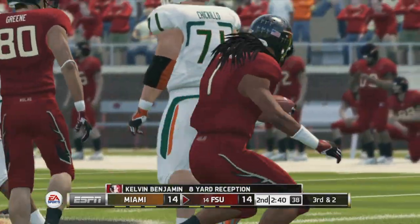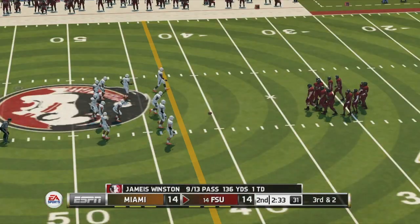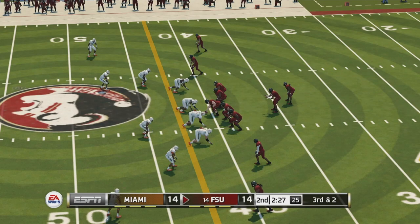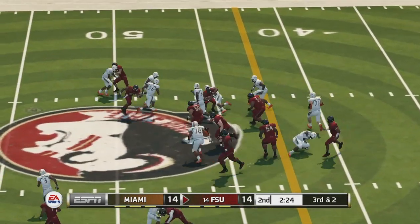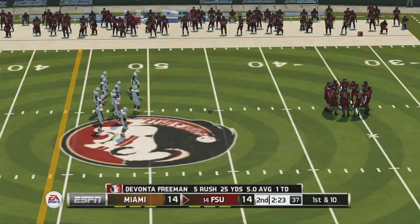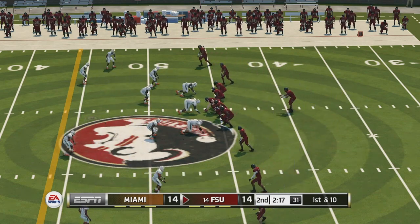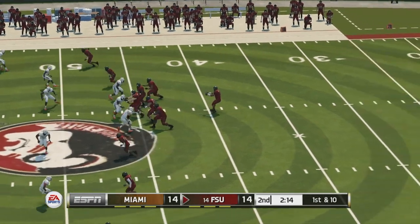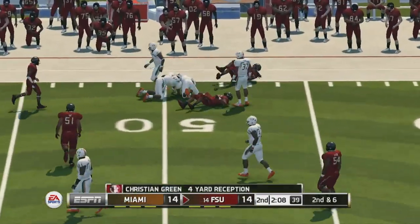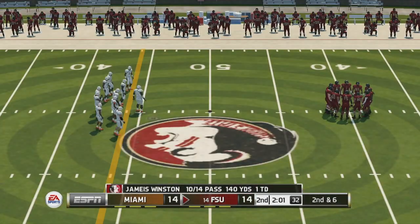The 40. Third down, and they're about 2 yards shy of the sticks. Up the middle for a nice gain. They come out on an empty backfield. Quickly. And there's 2 minutes remaining in the half.